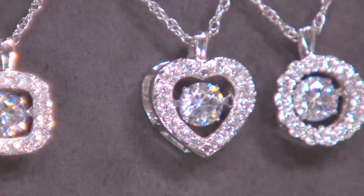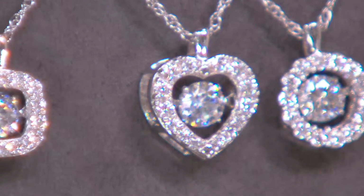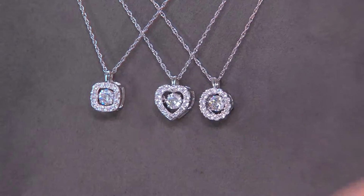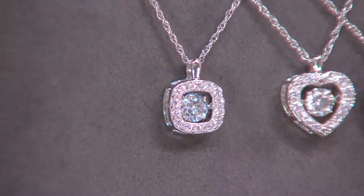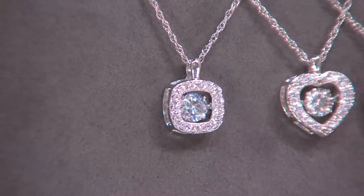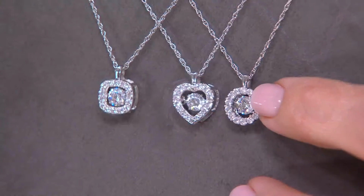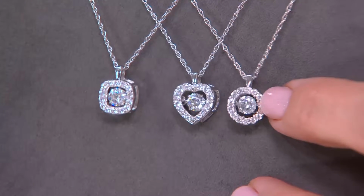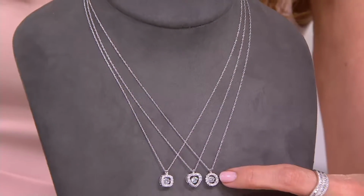You wear it yourself to remind you of all the love you're surrounded by in your family, or you gift it. I realize that we're coming up on Mother's Day, so no guarantees we'll get there in time, but if you're going, wait a minute, what? Mother's Day? Place your order now. You can print out, I believe we still have on QVC.com, the little notice that you've got something coming that you can put into a Mother's Day card for mom.